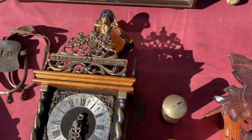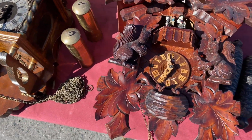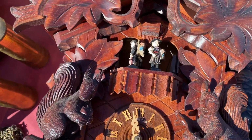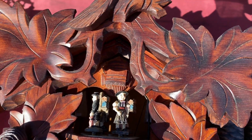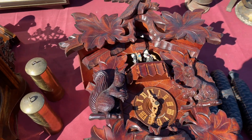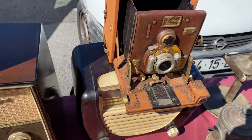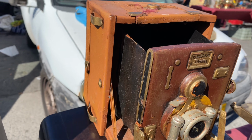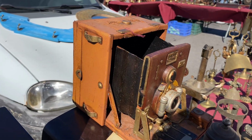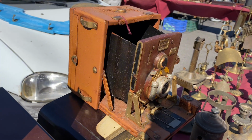There is an interesting selection of old clocks with weights and little fairground figures, very cute in a kind of naive style. And I believe that this camera would look great as interior decor. I'm not sure if it works, but it's beautiful either way.